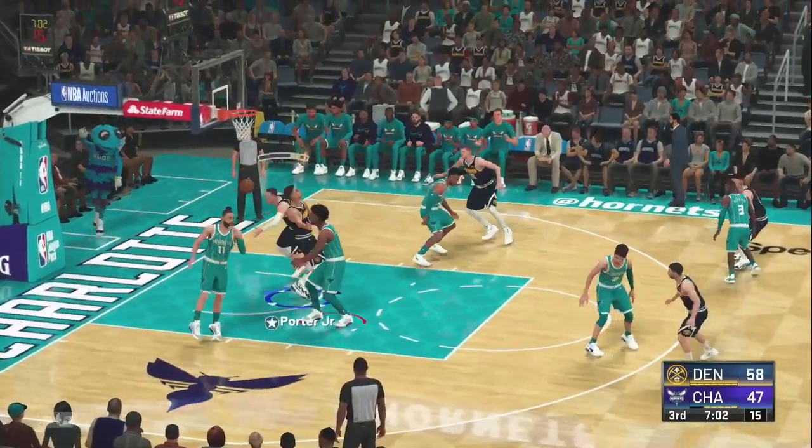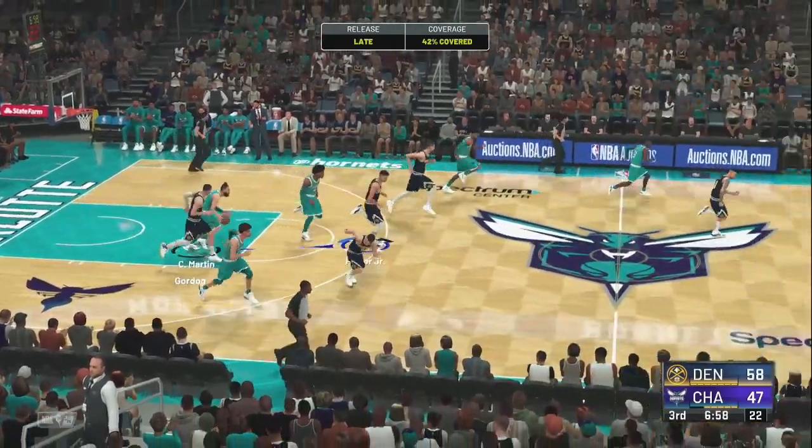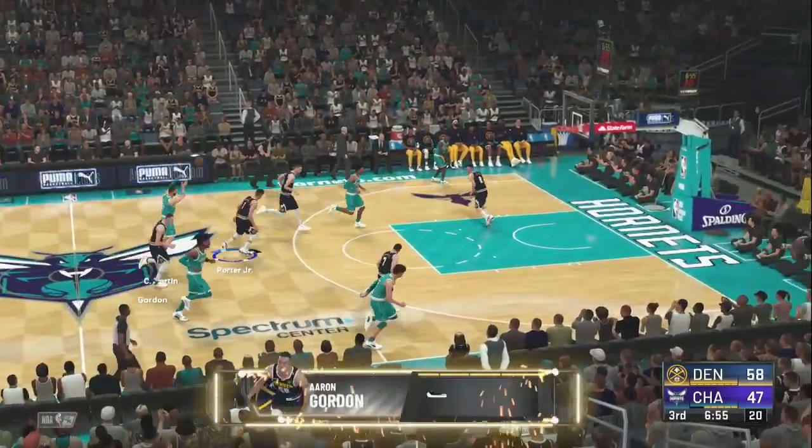Here's Porter. Martin with the block. And they get it back. Clearly out of rhythm now, guys. I mean, just 1 for 5 to begin the second half.